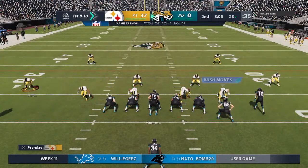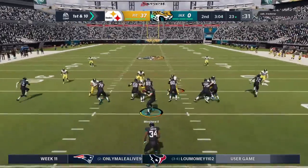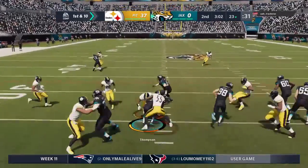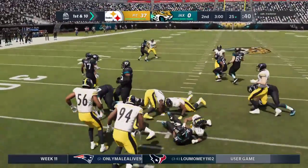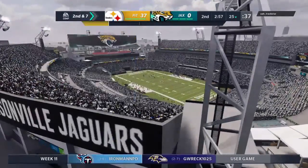The Jacksonville offense set to begin their next drive. And they gave up the pick 6. And now they'll be looking to right the ship here. Now, as a quarterback, are you a little more cautious this go-around? You should be, just because after what you gave up.